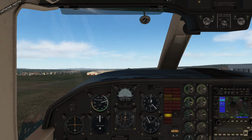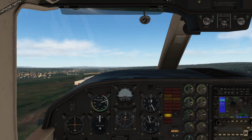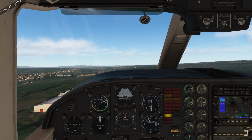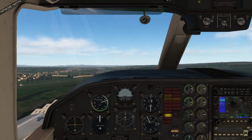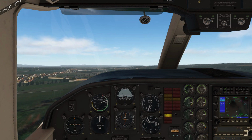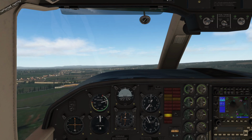And there we go. I'm just going to set that pitch attitude, just put the horizon roughly on the top of the instrument panel. It's about 10 degrees, and I'll just need to adjust the trim a little bit and just put some rudder trim on there. And climbing at 70, accelerating to 75 or so.